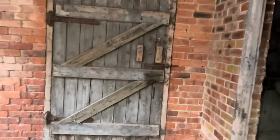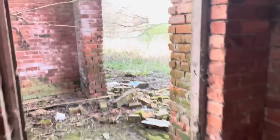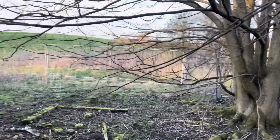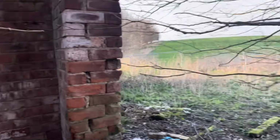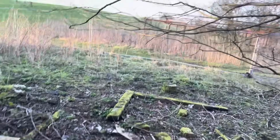Stable door there. An old tool. Make sure nobody's out that side. Right. Nothing to see here at all. Let's get out.